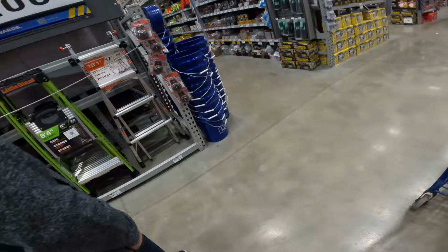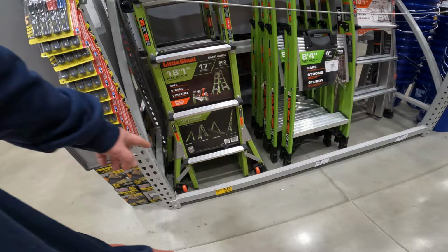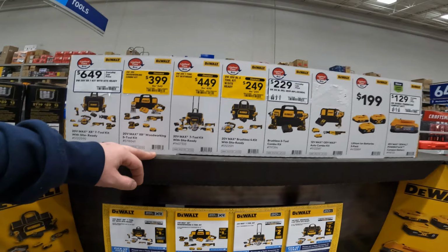The Little Giant? 18 feet of that 1 inch, gotta have that 1 inch. $249, so it's $50 off right now, which means it's clearance. It's going to keep dropping. Oh, all this is on clearance. $399 to $249 on the 20 volt Bluetooth kit with site ready. $50 off on the 20 volt with 7 toolkits stored.